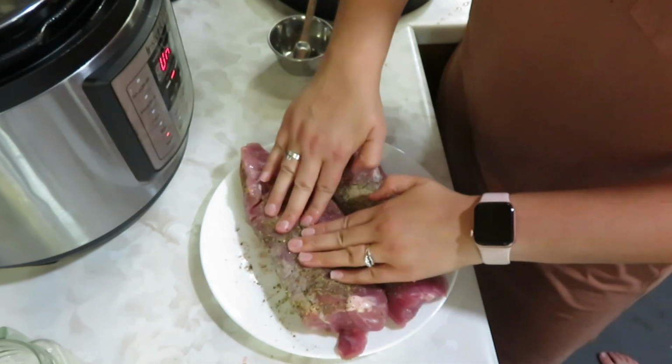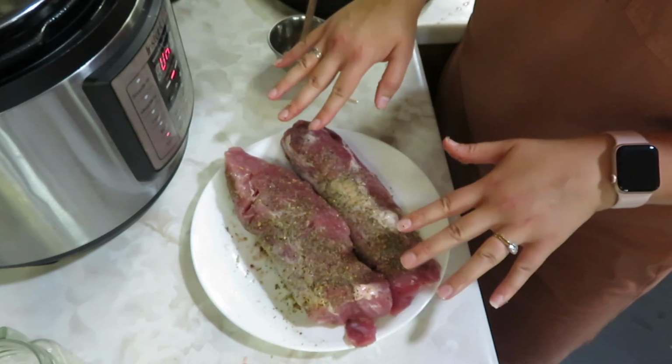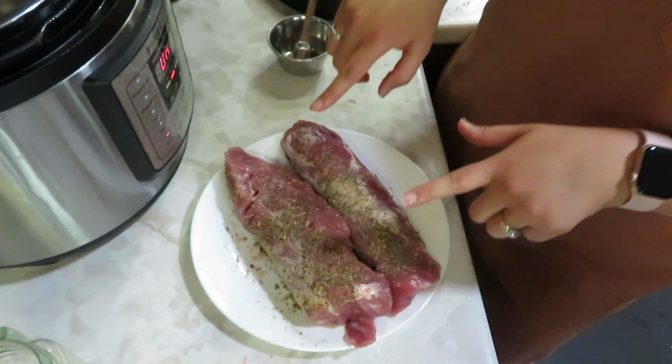Pork tenderloin is such a nice, yummy meat. It's pretty hard to mess it up. Some other meats you can easily mess up. This, I find, always turns out good.